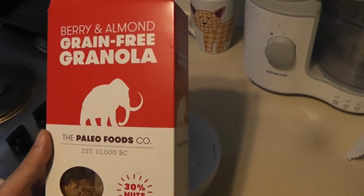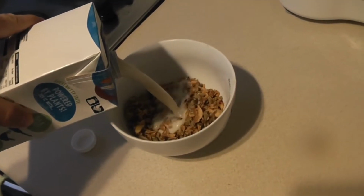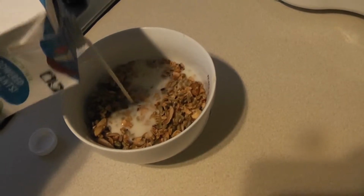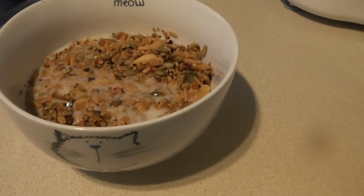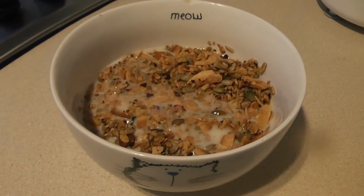It's pretty much only available in the UK as far as I know, but I know they sell it in Waitrose, Sainsbury's and I think Ocado as well. But if you live in America, you have tons and tons of different options for grain-free granola compared to us in the UK. This one is one of only a couple of grain-free cereal brands that are available in the UK, and it's a pretty reasonable price as well. So I start my day with a bowl of grain-free granola and a cup of green tea.